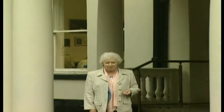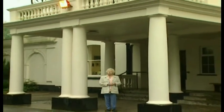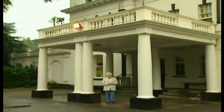Just behind me is one of Pinewood's main buildings. In Carry On Camping, it doubled as a rather posh finishing school for girls. Apart from the odd scuffle.